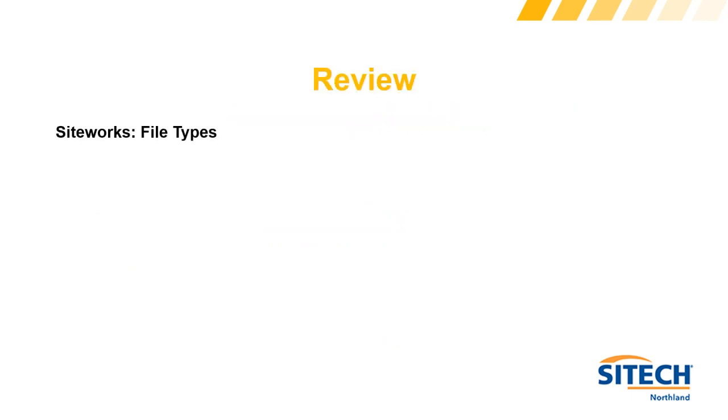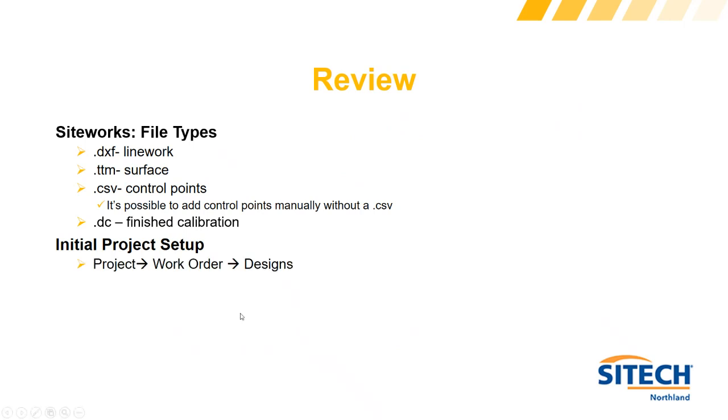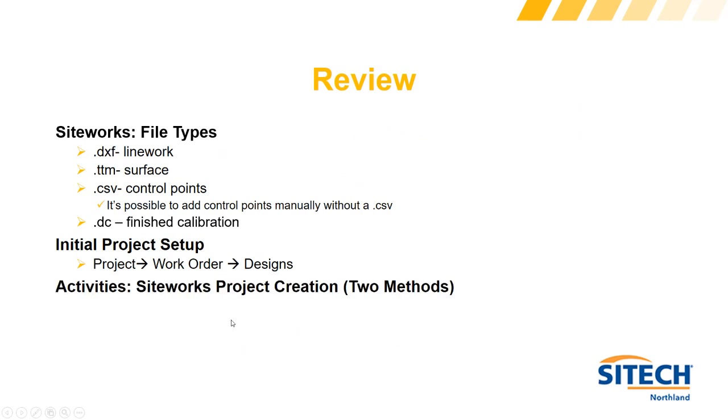Okay, just to review, there are the SiteWorks files. You've got your three main files: your DXF, which is your line work, your TTM as your surface, and then your CSV as your control point file. Once you get all those in there and calibrated, you would have your DC file, or your finished calibration. And then you get your initial project setup, in the order of project, work order, designs. The activity would be SiteWorks project creation, so we went over the two methods for how to do that.